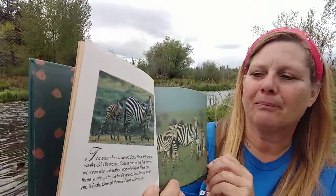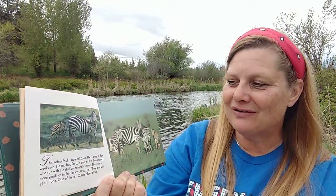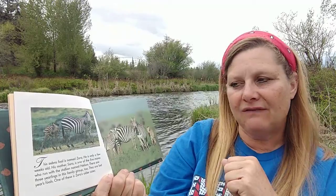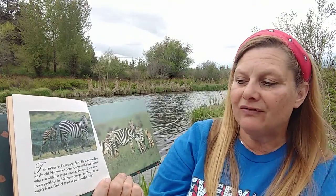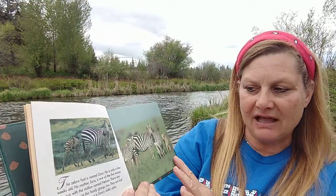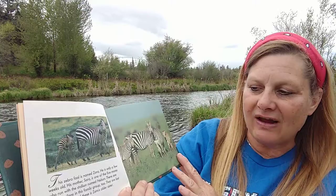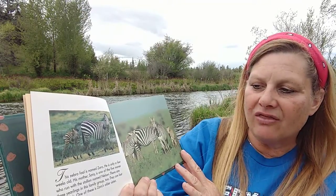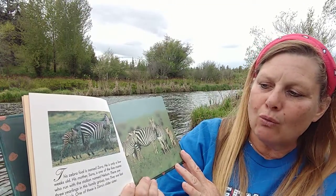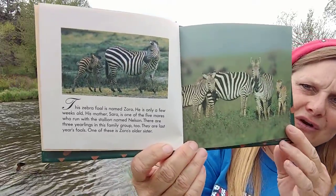Really cool. Now, this zebra foal is named Zorro. Hey, because Zorro starts with the letter Z. He is only a few weeks old. His mother, Sarah, is one of the 5 mares who run with the stallion named Nelson. There are 3 yearlings in this family group, too. They are the last year's foals. One of these is Zorro's older sister.